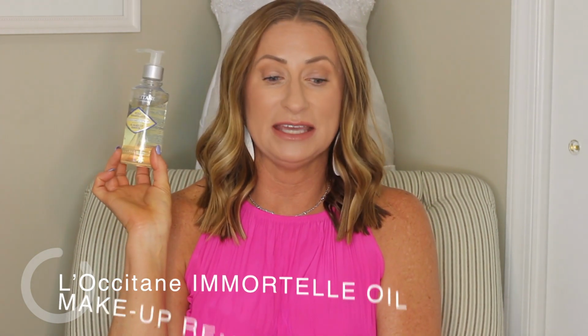Guys, this stuff is game changing. It is insane. I used the Bioderma for a long while. I have used the one by Lancome, the kind you have to shake up and mix. This blows all of them out of the water. All you need is one pump on a cotton pad. I hold it on my eye, and I go back and forth a little bit, and then I rub off, and everything is off. Same thing on the other side. It is just amazing. It works so well.